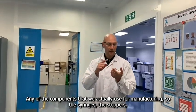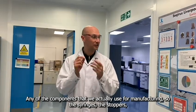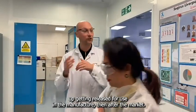So any of the components that you actually use for manufacture, so the syringes, the stoppers, all of those elements, we check that they're okay before they actually end up getting released for use in the manufacture and then out to the market.